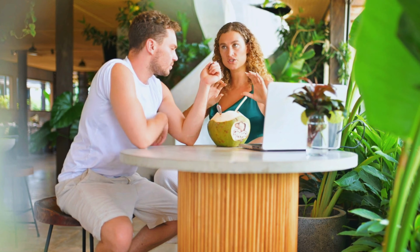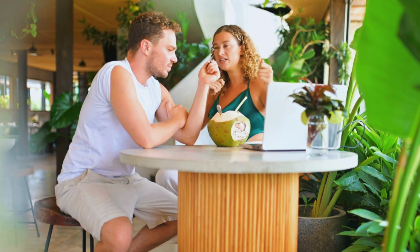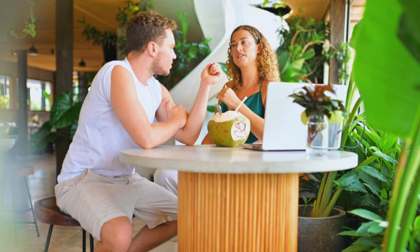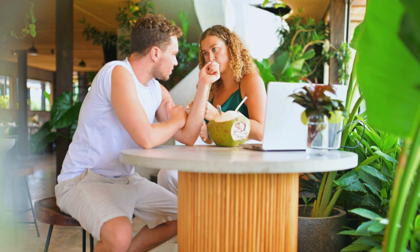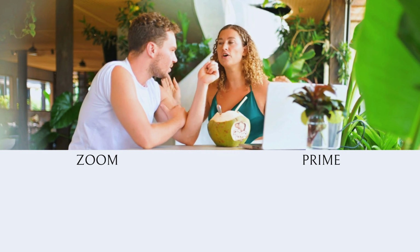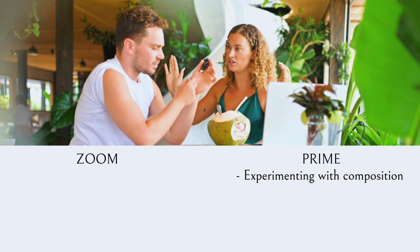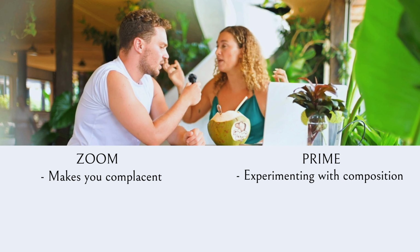You have the zoom lenses where you can just be a lazy photographer, you can zoom in, zoom out. But I feel like prime trains you more as a photographer, because if I want to take a portrait of you, since you can't zoom with a prime lens, I have to come close to you. Yeah. So you're creating your composition with walking instead of just sitting down. And the image quality is way better with the prime.